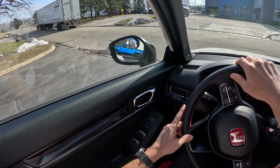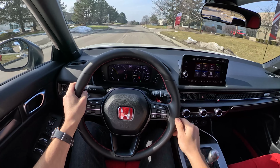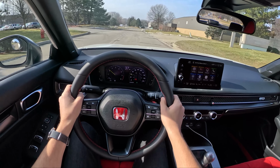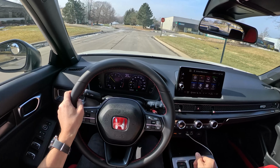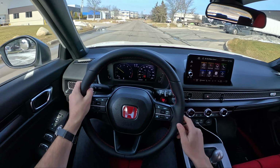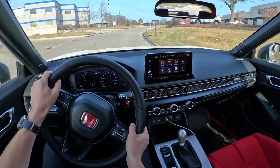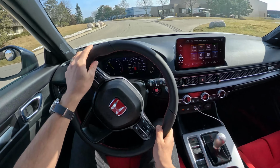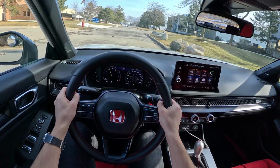If you want the most accurate idea of what this sounds like, would highly recommend wearing headphones. This is recorded in binaural audio. Pretty mild, below 3,000 RPM. The more you get into it, the louder it becomes. Nice, low, deep tone.